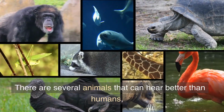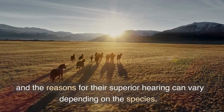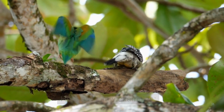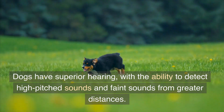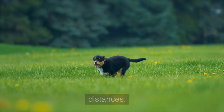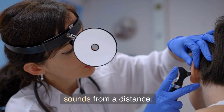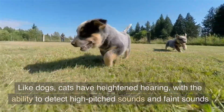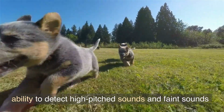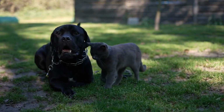There are several animals that can hear better than humans, and the reasons for their superior hearing can vary depending on the species. Here are a few examples. Dogs have superior hearing, with the ability to detect high-pitched sounds and faint sounds from greater distances. Their long ear canals are designed to pick up faint sounds from a distance. Like dogs, cats have heightened hearing, with the ability to detect high-pitched sounds and faint sounds, even in the dark, due to their sensitive inner ear.